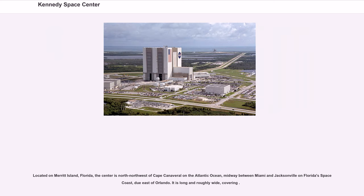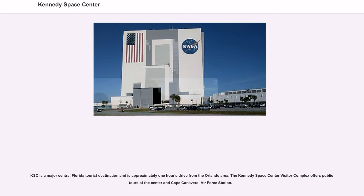Located on Merritt Island, Florida, the center is north-northwest of Cape Canaveral on the Atlantic Ocean, midway between Miami and Jacksonville on Florida's Space Coast, due east of Orlando. It is long and roughly wide, covering. KSC is a major Central Florida tourist destination and is approximately 1 hour's drive from the Orlando area. The Kennedy Space Center Visitor Complex offers public tours of the center and Cape Canaveral Air Force Station.